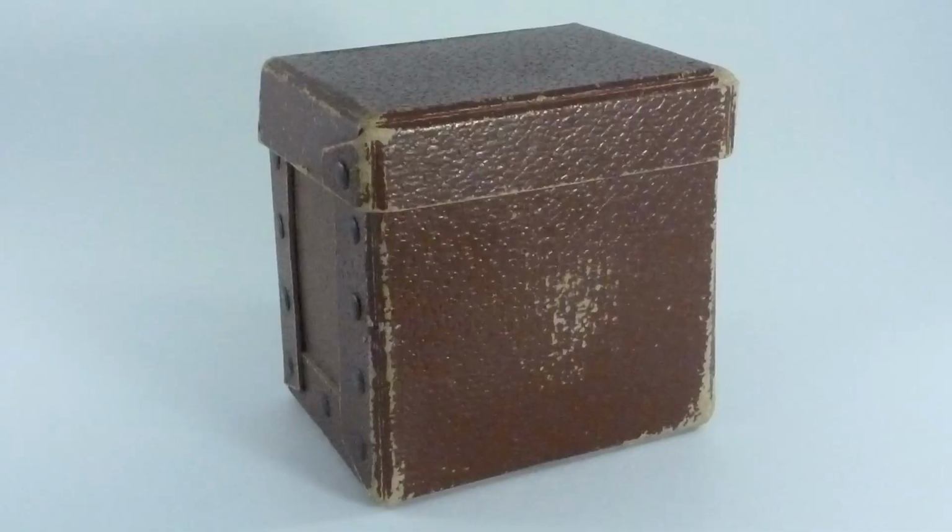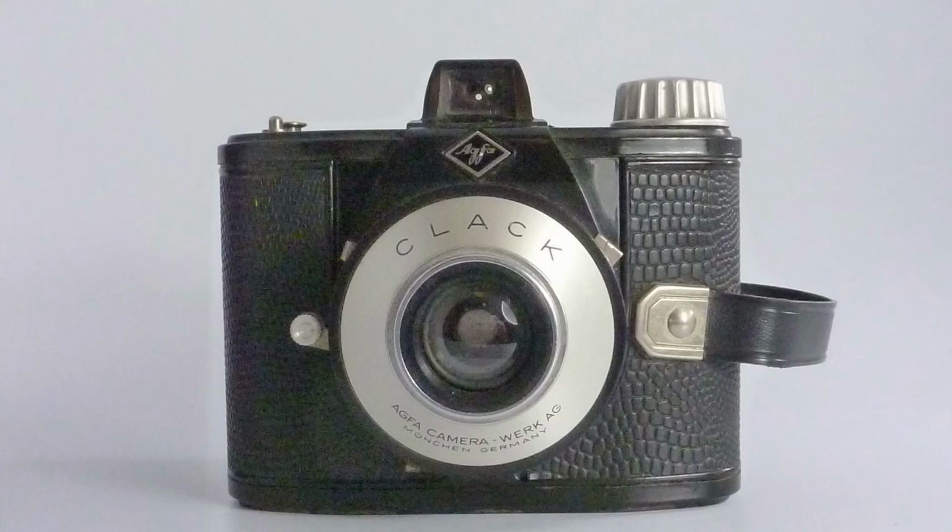One of them was in a box like this. And initially, when I saw the box, I thought, it's going to be a box brownie. But out of the box, I found this. Now, some of you might know it and some of you might not. It has a very interesting name, I think, and it's called the Agfa Clack.